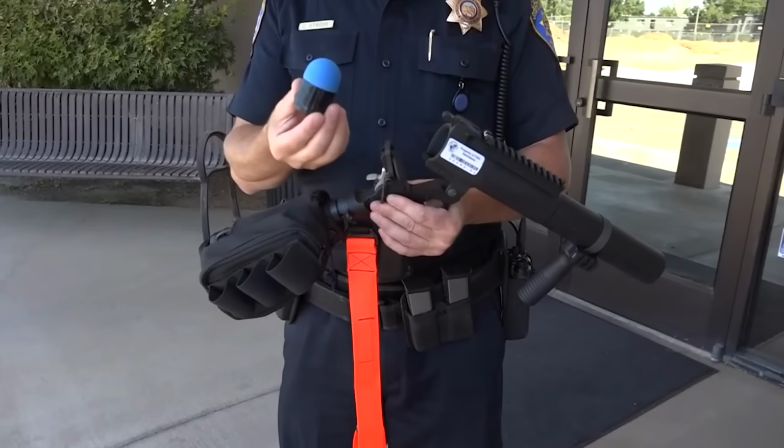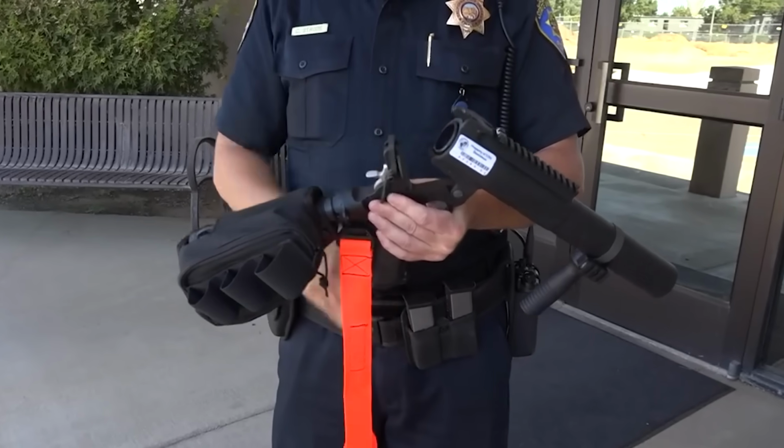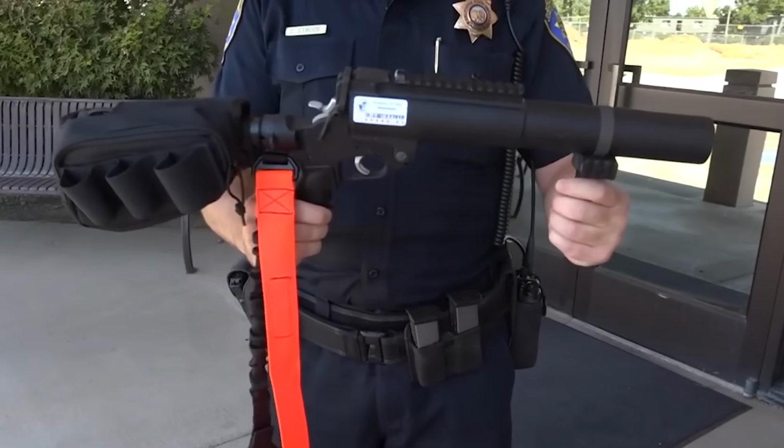In addition to beanbag rounds, LAPD officers carry big grenade launchers with rubber rounds in them, or rubber batons. The 40 Mike rubber round is the destroyer of legs and torsos, sometimes dicks.